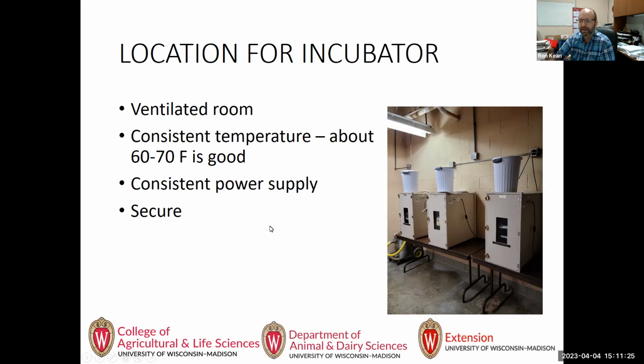Consistent power supply. This may not seem like such a thing, but depending on where you are, this can be a challenge. So make sure it's a place where the power is not going to go off. I've heard about some problems in schools where they would unplug things at night, and people would come in the morning and the incubator's been unplugged all night. So those are some considerations. And then secure. You don't want it to be knocked around, falling off of a table, things like that. This is a picture of our hatchery in our lab. I'm not sure it's quite ideal with these tables, but it seems to be pretty secure up against the wall. So that gives you some ideas.